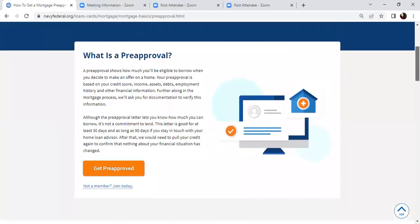Now, when you want to get pre-approved and go through the pre-approval process, you would hit this Get Pre-Approved. What's going to happen is it's going to take you to the screen to log in to your Navy Federal checking account. And from there, when you put in your login information and your passcode, it's going to start that application for you so you can go through the process. They're already going to have preliminary information for your address. And so you can start to begin this pre-approval process, because either way, you're going to need it in order to look for a home.